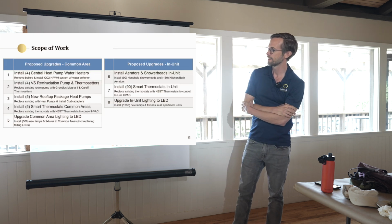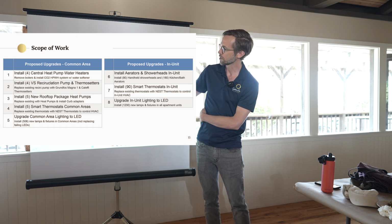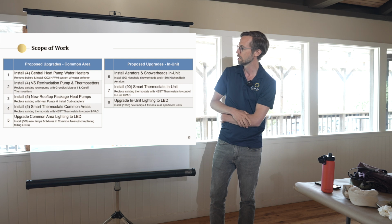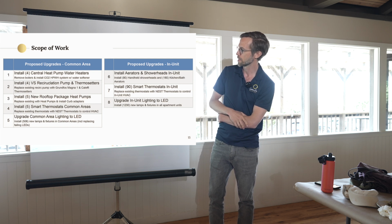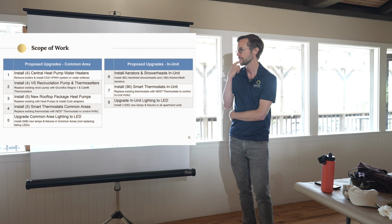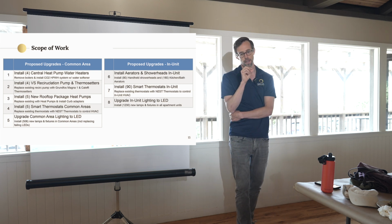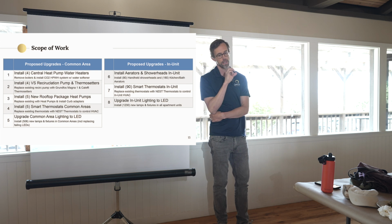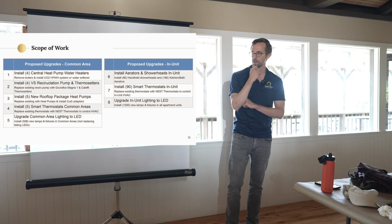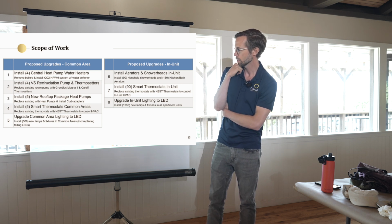Okay, next slide. Here's the scope of work. We're doing 4 central heat pump water heaters where we remove the existing boilers and install CO2 heat pump water heater systems. This is a Sanco-based system. There's hard water here. Sacramento didn't have hard water, but here we do, which is a consideration because that can scale up and compromise the narrow flow pathways inside of a Sanco. A Sanco only has 1/2-inch flow pathways, so managing the water quality is always important. Variable speed recirculation pumps.